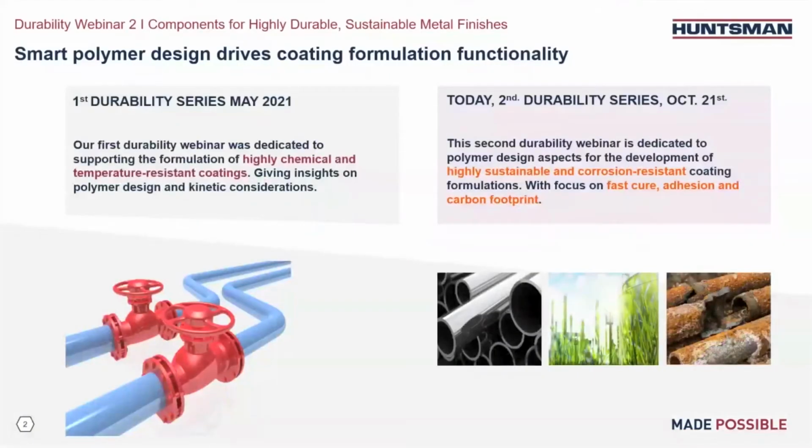Let me start outlining the main differences between the content of our previous durability session in May and today's one. At our first durability webinar, we provided insights on polymer design and kinetic features to support formulations of highly chemical and temperature-resistant coatings. Today, we will guide you through polymer design attributes with special focus on fast cure, adhesion, and carbon footprint for the development of highly sustainable and corrosion-resistant coatings formulations.